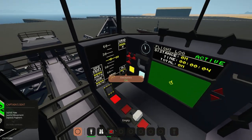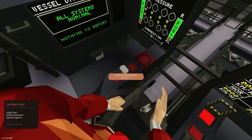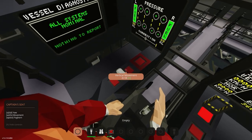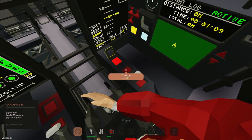Even put the throttle for me. Okay, cool. Lights. Yeah. Okay. Wait, what does that do? Is that the right thing to touch? Correction. Why is that moving? Should I push this?